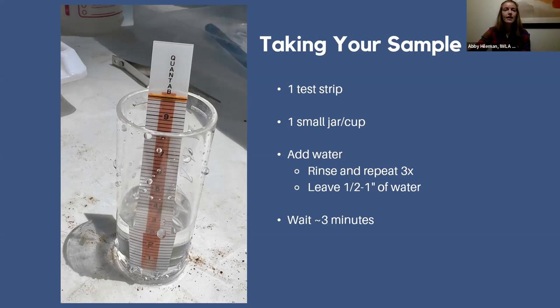So glass or plastic. And then you're going to go to your stream site and you're going to add water to your jar or cup. And you're going to rinse and repeat 3 times. So fill your jar up, empty it out, fill your jar up, empty it out, fill your jar up, empty it out, and then fill it up with about 1/2 to 1 inch of water remaining in your jar. The reason that we do that is so if there's any sort of residue from previous stream sampling sites, that's going to go away as you rinse it. And so you're getting a clean sample whenever you rinse out your jar.